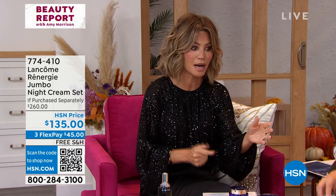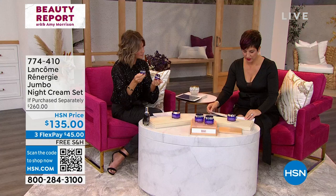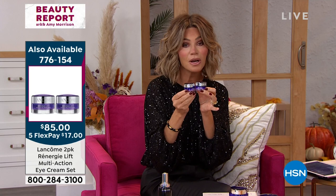Again, if you need lifting underneath the eye area, like we had the light pearl, that's addressing lines and wrinkles, darkness. This is lifting. If you've got sagginess, you've got those deep bags, this is for you, and we have these available. I just want to go over the price on this real quick. Those are $80 each, so it's a $160 value for $85. You buy one, you get the second one for $5.